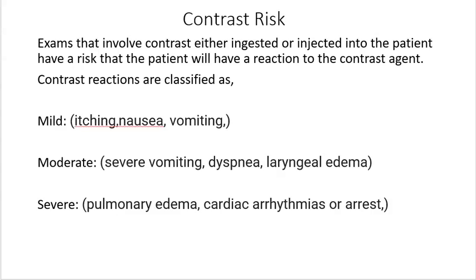Exams that involve contrast, either ingested or injected into the patient, have a risk that the patient will have a reaction to the contrast agent. And contrast reactions are classified as mild, moderate, or severe. Mild would be some itching on the skin, some nausea, some vomiting.